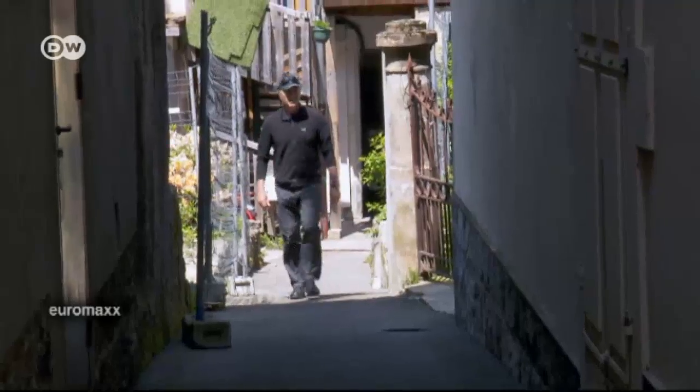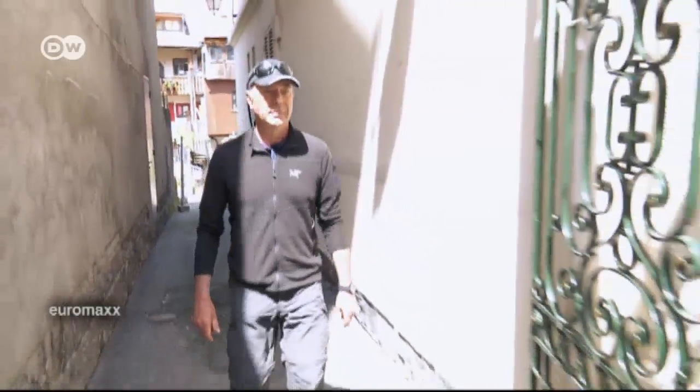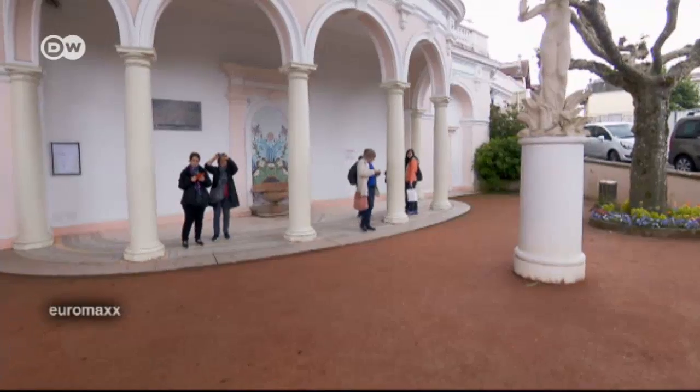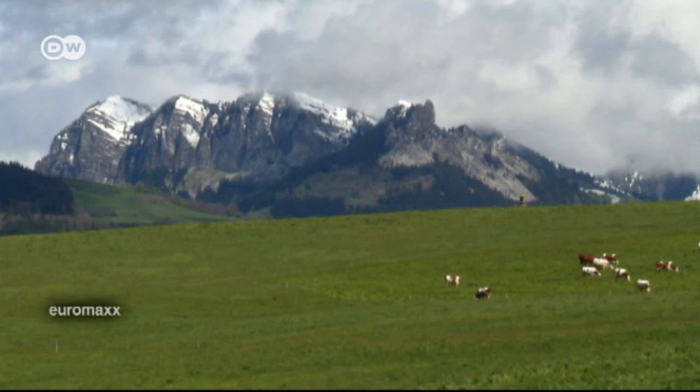Tour guide Thierry Dutrel often takes visitors up to the source of the spring in the mountains. Everyone is keen to taste the famous water. By the time the water comes out here, it's already spent 15 years passing through underground channels. The catchment area, or filtration zone, is a huge plateau 1,000 meters above sea level.